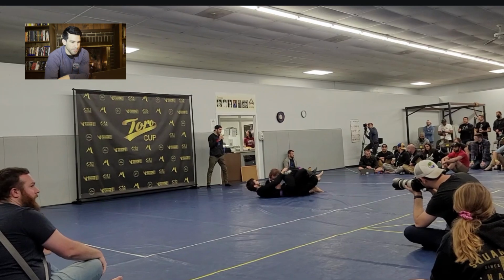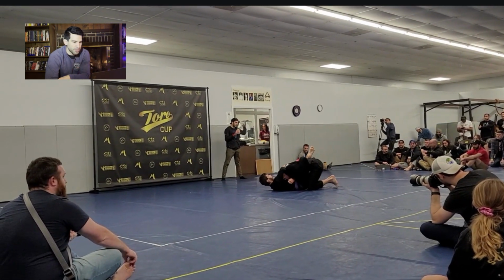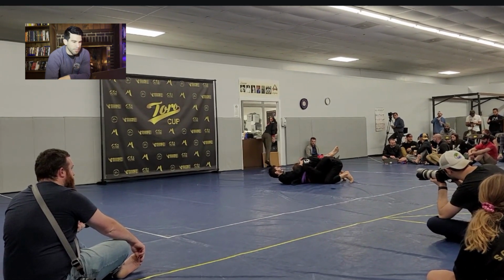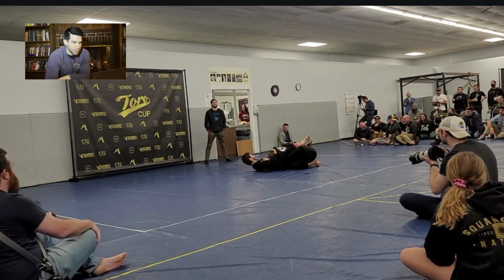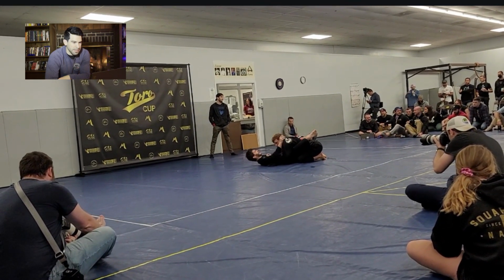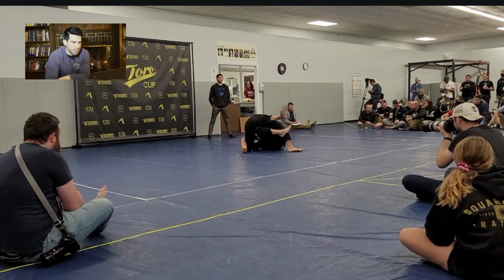Milo is trapping his opponent's shin with his hips. His opponent tries playing with a baseball bat choke. Milo's familiar with these, sees it, immediately deals with that issue. Okay, he's pacing and he's taking it slow, stuffs the knee and starts trying to pass.